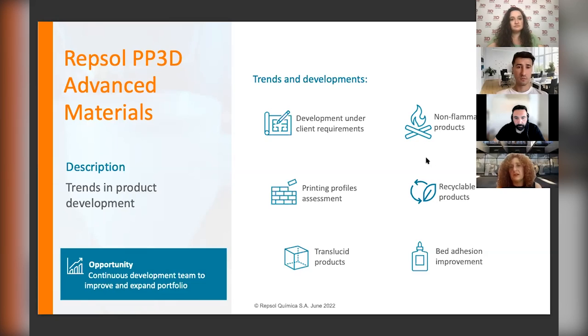mechanical recycling, that is mixing a post-consumer recycled product with a virgin one and having a new product that has in it a percentage of recycled product. That is a nice way to have a recyclable product, but it has limitations regarding the mechanical properties, because when you introduce a recycled stream into your product, sometimes you lose some mechanical properties. So it's a balance between properties and recyclability.